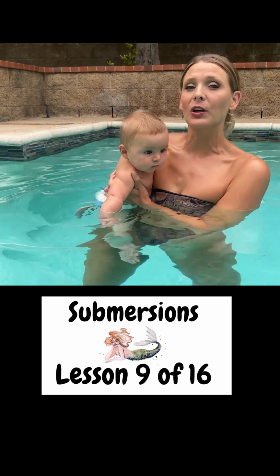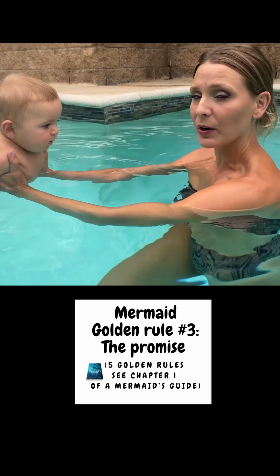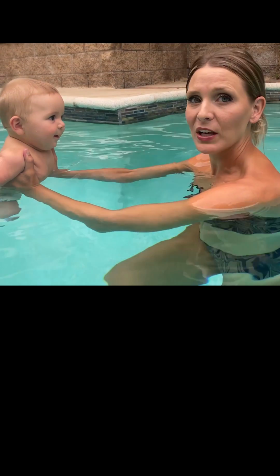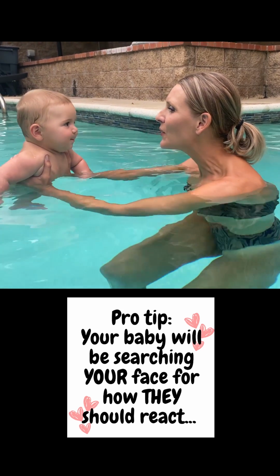So we're gonna take our baby, we're gonna watch our micro expressions, make sure we look calm, and we're gonna place them away from us. We always tell our child what we're gonna do. We're gonna go under on the count of 3. And then as we go, I'm gonna count and give him a gentle blow in his face. Go under on 3. 1, 2, 3.